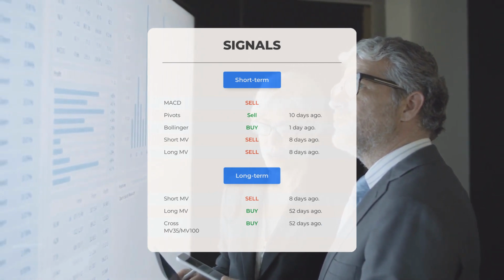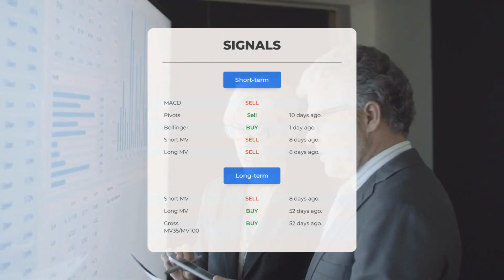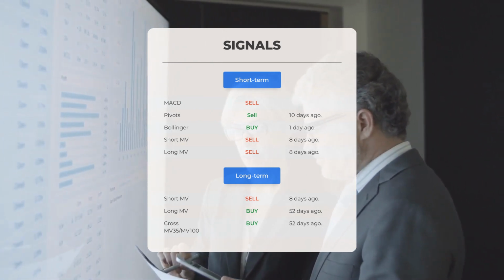If we look at the short-term moving average, it also gave a sell signal 8 days ago. Similarly, the long-term moving average is also indicating a sell signal 8 days ago.